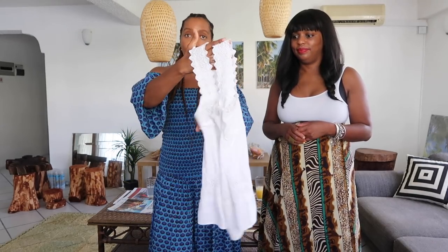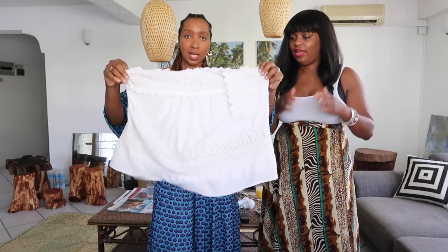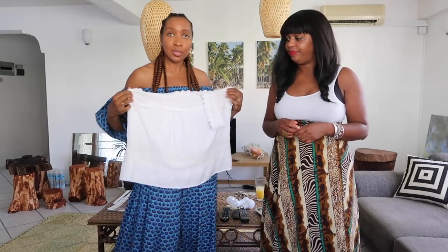And again, if you notice, the cut of it is quite wide. I buy it that way because I want it to just flow and not stick to my body. And I think that's really important when it's really, really hot.